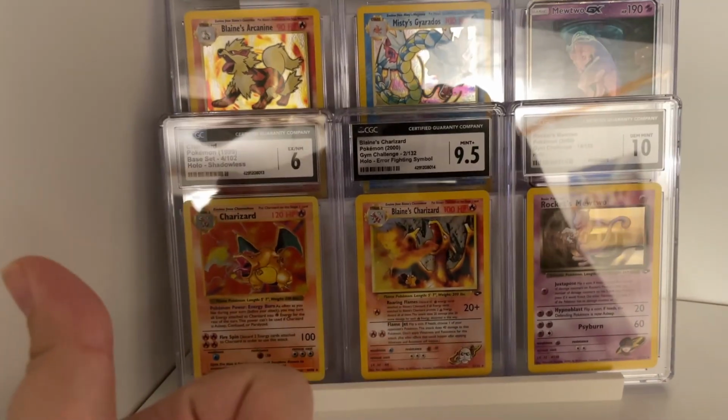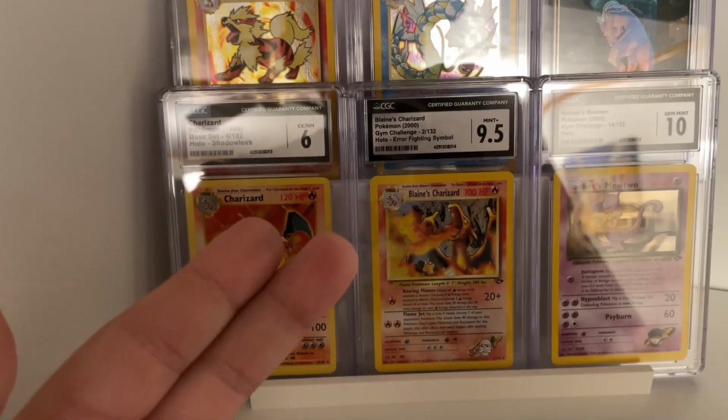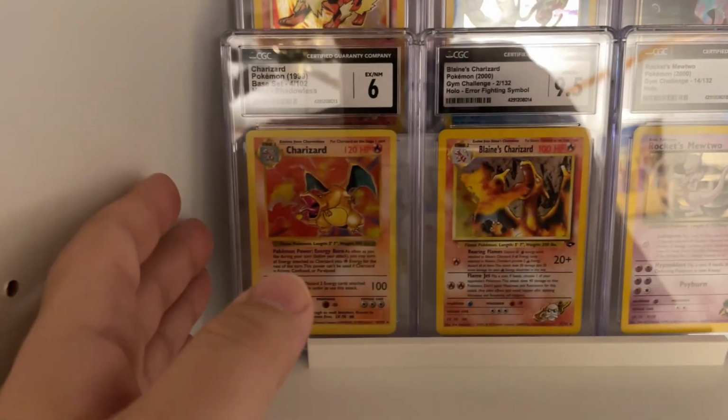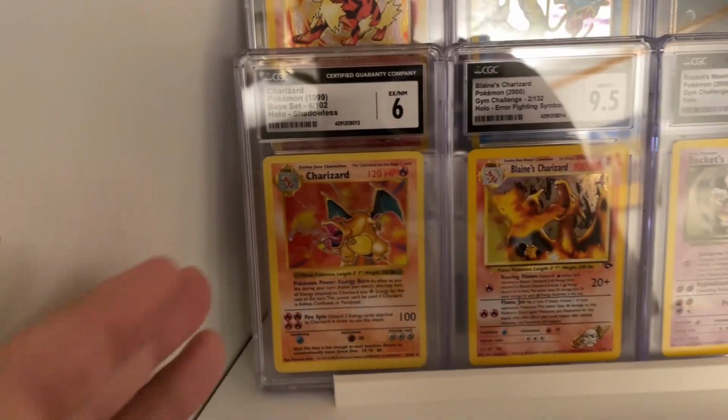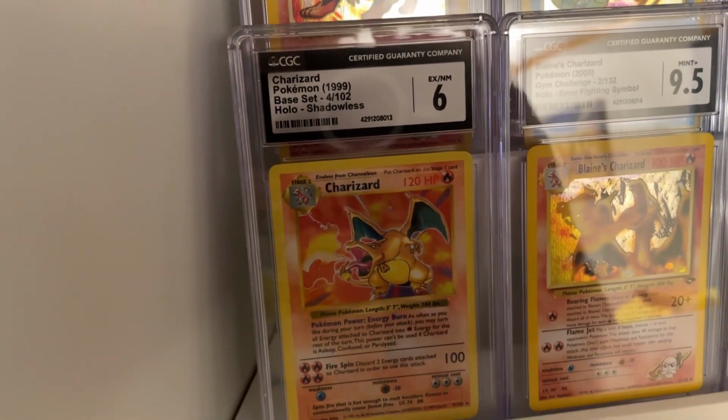So first edition, very short print run. Shadowless, very short print run. Unlimited, they printed a lot of it. So this is the second rarest base set Charizard. And even in a 6, this card, I believe, is over $1,000 last time I looked.